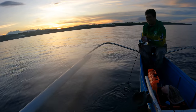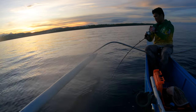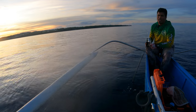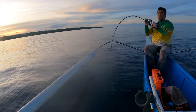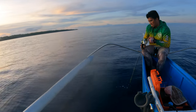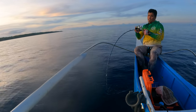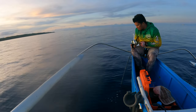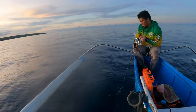And I'm using the same rod, Storm Gomoku Colossal rod. And my reel is Shimano Ocea Jigger 2001 NRHG. My leader line is a Varivas shock leader, 60 pounds. And the lure that I'm using now is a Claro, 230 grams.